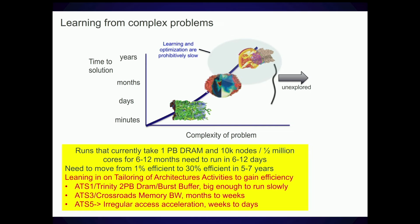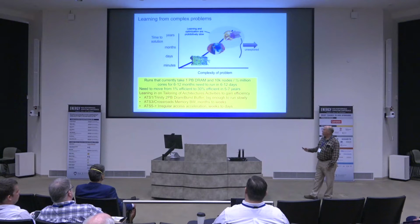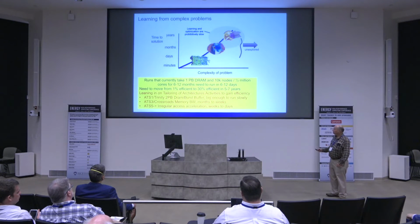It's not very practical. What do we need to do? We need to get this down to days, so that you get a result a week, or you get a result every few days, so you can talk to your collaborators and you can learn from it from a science point of view, and you can write papers and you can do all the things scientists do. We've got to move from the 1% efficiencies up to something like 30% efficiencies, and we kind of need to do that soon, because these are really important problems that we're trying to run, and we've just got to change the way this works to make it amenable to human learning. That's essentially what we're trying to do.